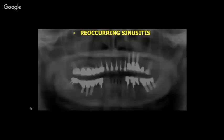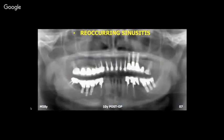sinus lift procedures. This is a case where it was really my mistake. I knew already that in recurring sinusitis, you should not do sinus lift. But I asked for a scanner and the sinuses were clear. I went ahead and did the sinus lift and I paid the price.